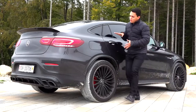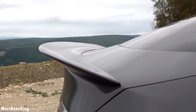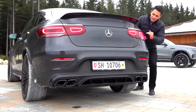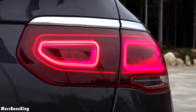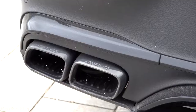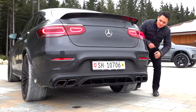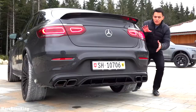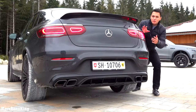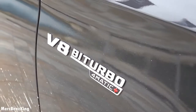So moving over into the rear side, you can notice the spoiler, very large and thin. And I love this new tail light design, round shaped, also on the trunk area. And just check out these exhaust pipes, quattro, so double on each side, and very in your face design, blacked out. Overall, the complete exterior color matches amazingly with this white license plate. And having a Swiss license plate is a huge plus. It matches the 4MATIC Plus badge on the side.